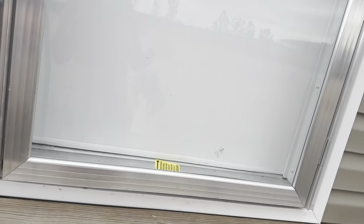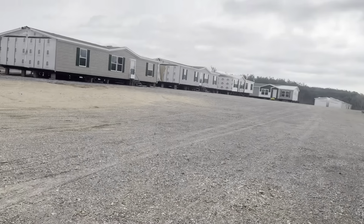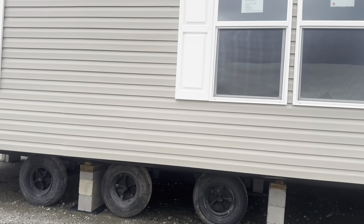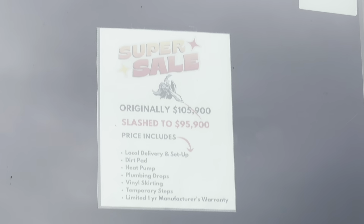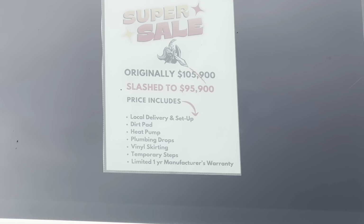That's nice there. This is the difference between the other place, because they don't have this glass door. Their houses here have a glass door, so that's the difference. Super sale, 105,900.